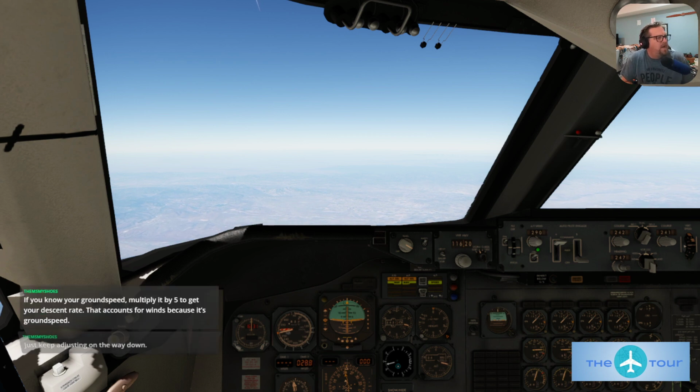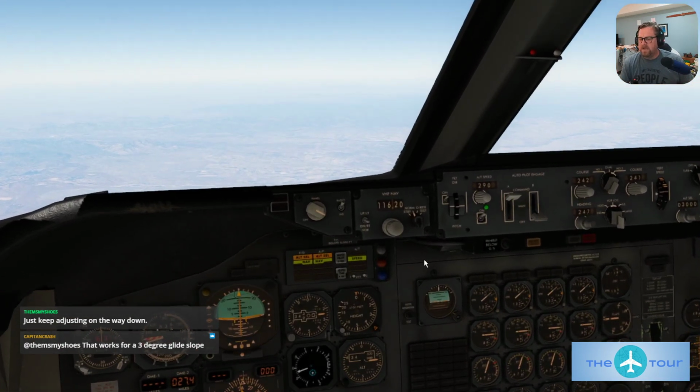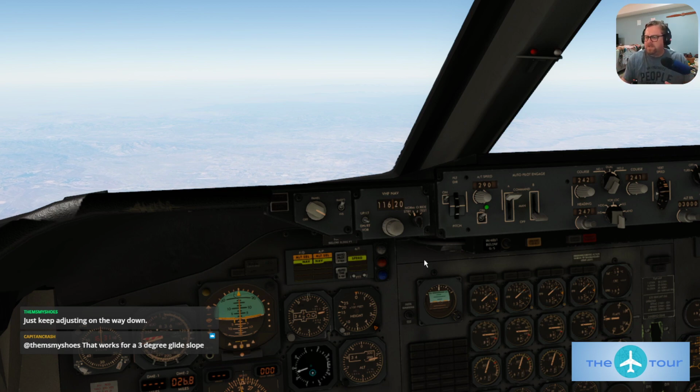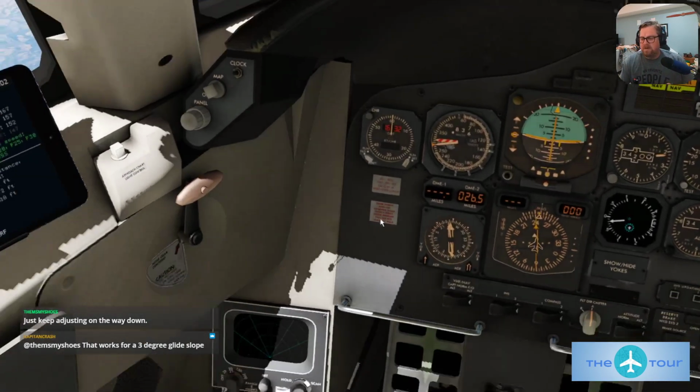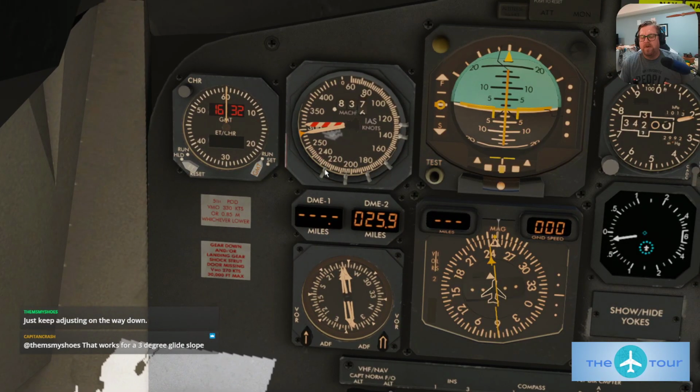So you add 1 nautical mile per knot. So you would take the 33,000, you'd take that times 3, which is 99. And then you would say, since I'm currently going, say I'm going 280 and I want to go to 180, I would add 10 to that. That works for a 3-degree glide slope.